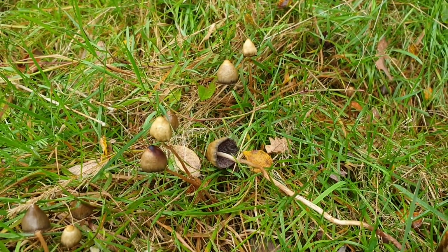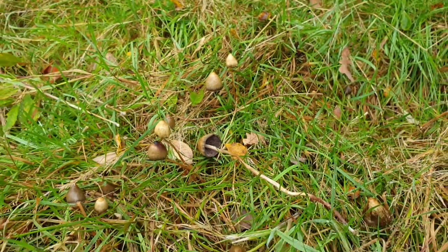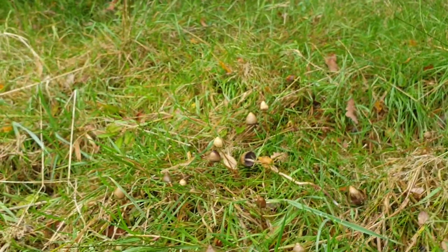Yeah, Class A drug. Wow. I feel like I've just broken the law by picking one. Maybe someone else picked it and you just found it like that. Indeed, it's just laying there.